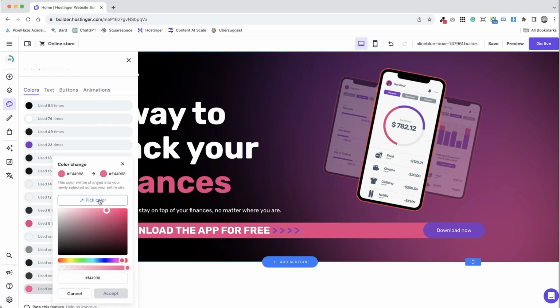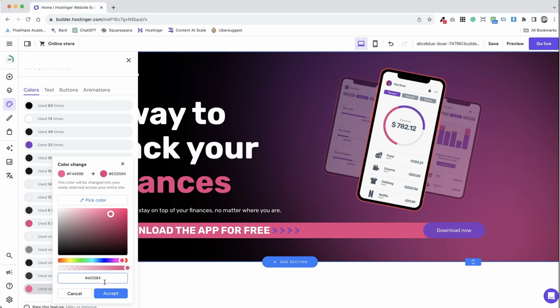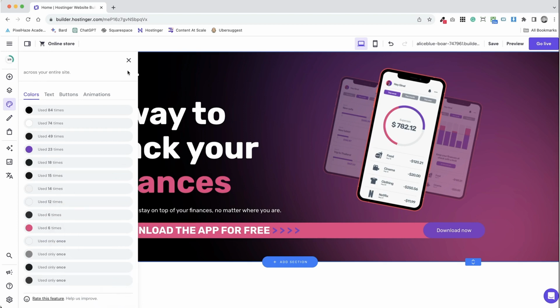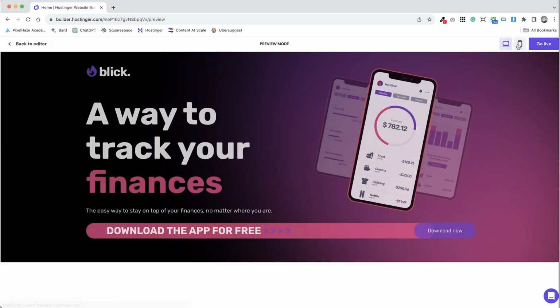Apply your simplified color palette to various elements of your website, such as text, backgrounds, and buttons, to see how they harmonize. Preview your website with the new color palette. Ensure that it looks cohesive and visually appealing.